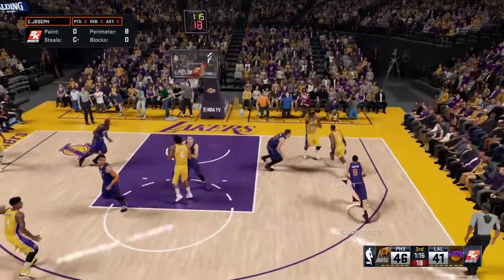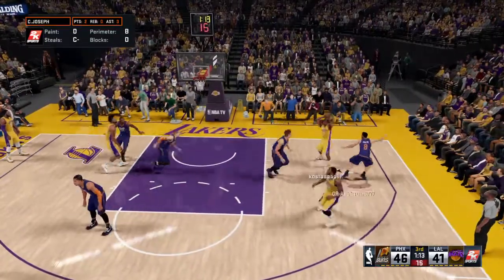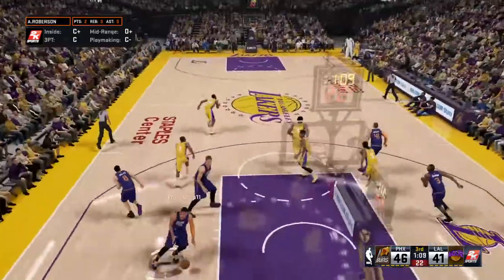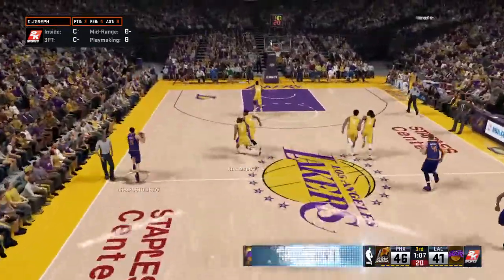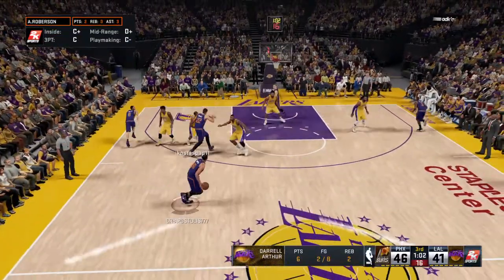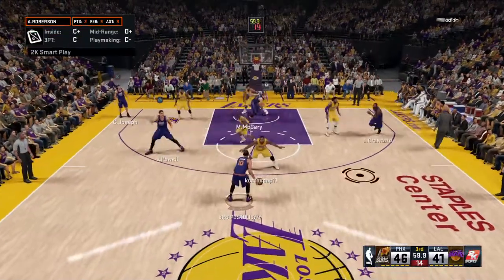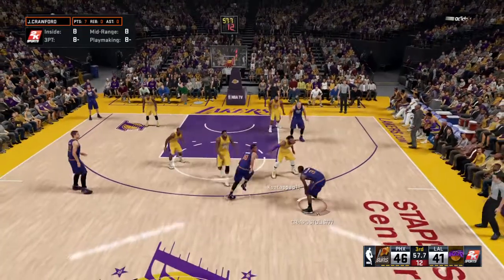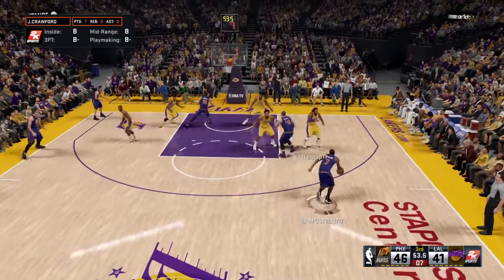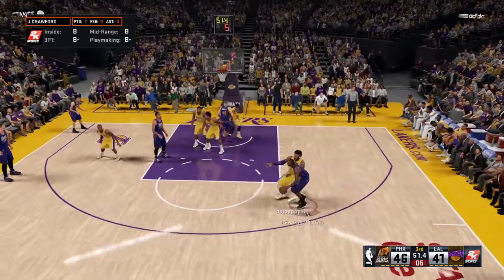And Clark, now's the time to do it. Continue to attack that rim. Here's the 3. Arthur, no good. Just not much success when it comes to shooting. Joseph dishes to Robertson. Crawford outside. Five on the clock.